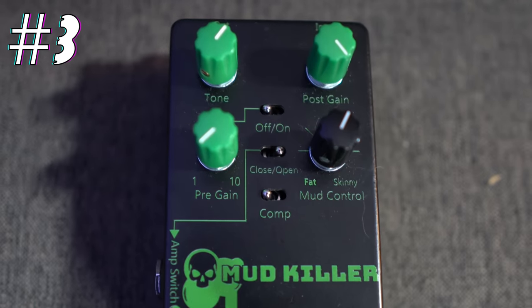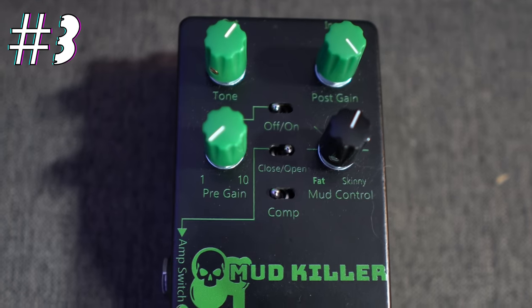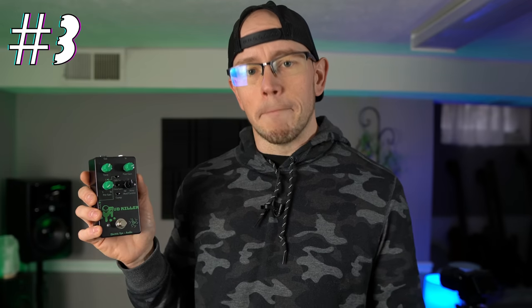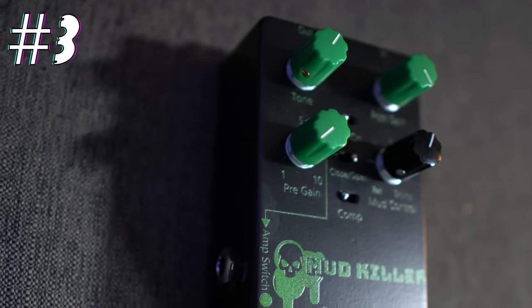Now, on top of that, you've got a couple options on this pedal which expand its versatility as well. You've got a clipping switch here, so you can completely take all the clipping off the pedal. A lot of people don't like that their overdrives add clipping to their signal. They just want to boost it and tailor the tone without having additional clipping or additional gain from the pedal. Well, you can do that with this thing, because you can turn the clipping off and it's just sending out a clean signal, but it's still giving you the tonal adjustment. It's still giving you the mud control adjustment. So that's a nice feature.